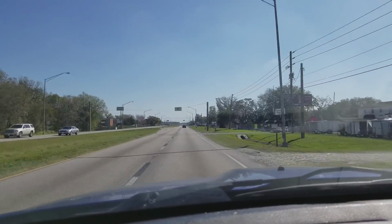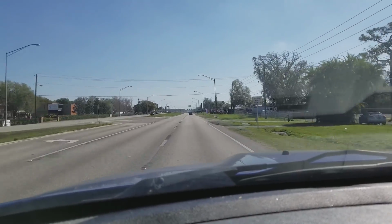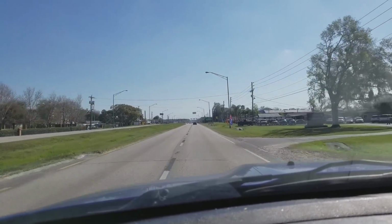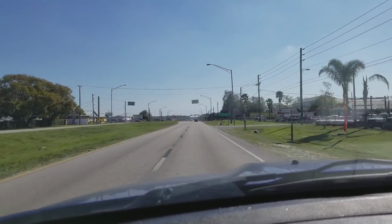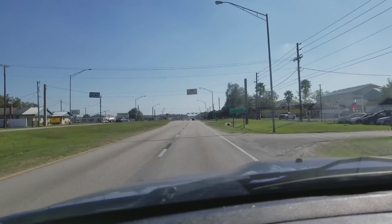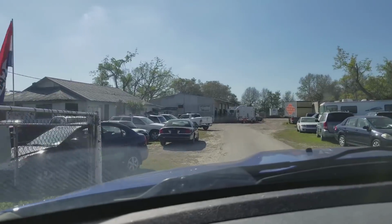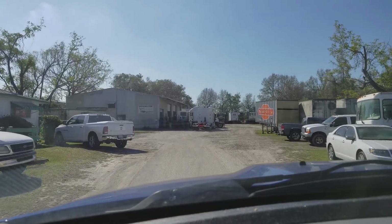All right, we're back. Oh, I hope they have good news for us. Well, the trucks aren't lined up out into the street this time, at least. Oh no, I don't see Old Red. That's not good. Well, hopefully she's inside. Let's go check it out.